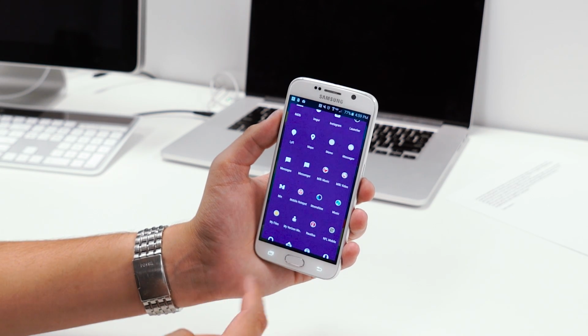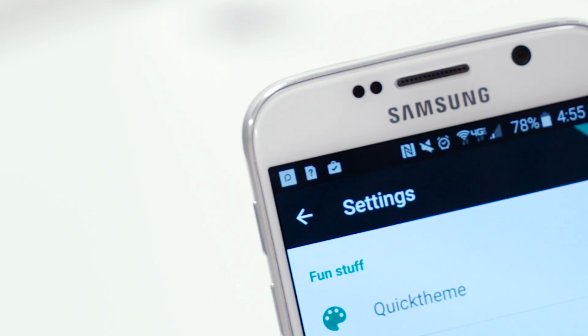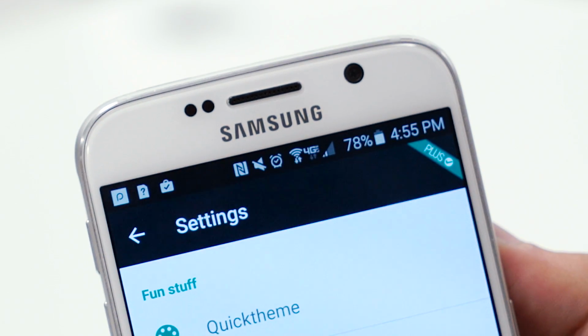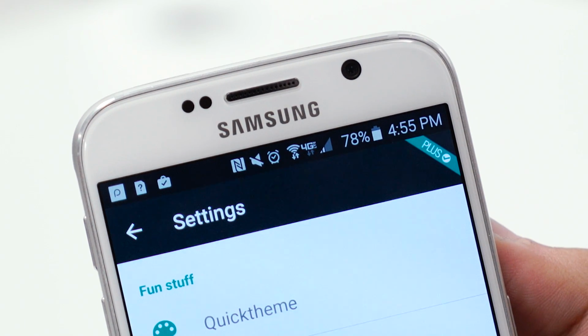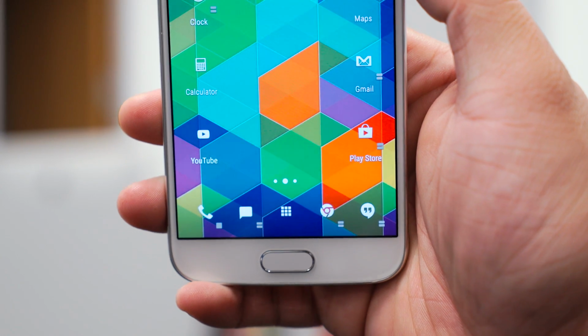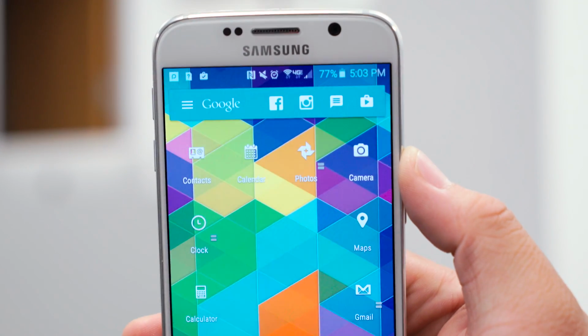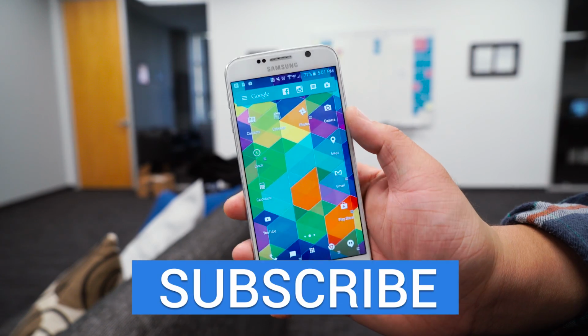The only thing about Action Launcher 3 that I'm not necessarily a big fan of is that if you want to fully enjoy this launcher, you have to upgrade to the Plus version, which costs $4.99. The price is a bit steep, but if you're looking for a simplistic launcher and you rely heavily on widgets and you don't want to compromise your home screen's look, the Plus version is well worth the extra bucks.